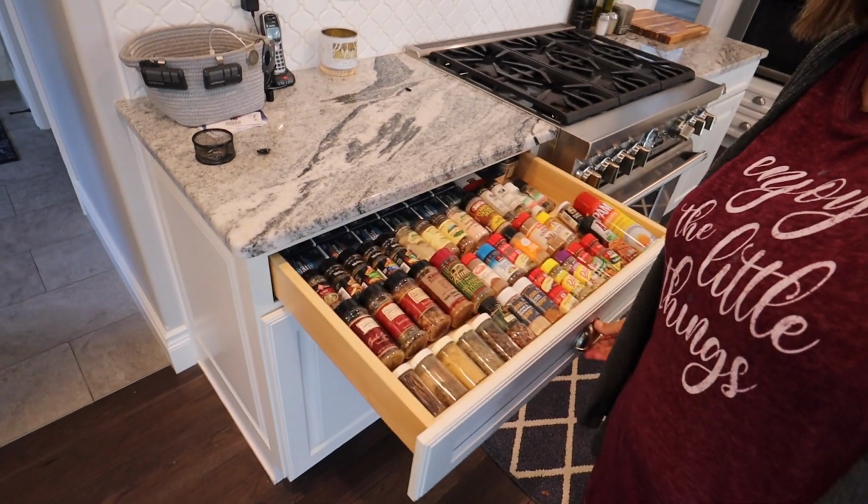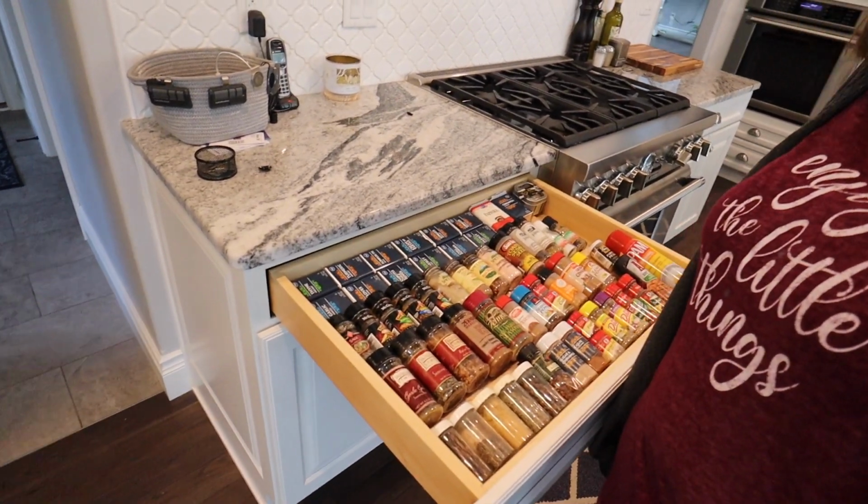You guys aren't gonna believe this though. You think that's a lot of spices? Look at that. You'd think we were professional chefs or bakers or something because we have so many spices, but I bet you we probably could get rid of about 30% of this stuff that we haven't used in a long time. But you're like, well, I used that one time. I might need it again. So anyways, that's how it turned out.